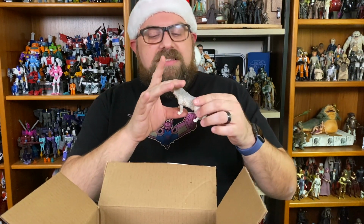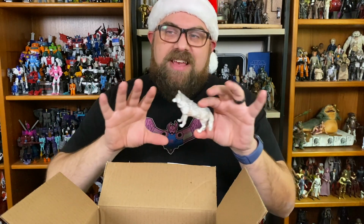And then he sent me a Timber to go with my Snake Eyes, which I'm super excited about. I do have the G.I. Joe Classic Snake Eyes, and it's very apparent that he's missing a Timber. No, it's not articulated, but it doesn't have to be. The original Timber wasn't articulated. This is a great stand-in for Timber, very much to scale with the 6-inch.